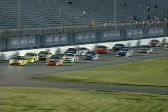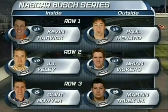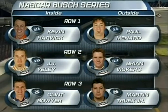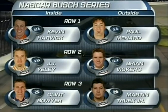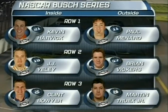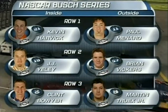Let's take a look at the starting grid for tonight's race. On the pole, Kevin Harvick, alongside Paul Menard, that's the front row. J.J. Yeley out of the Gibbs camp. Inside of row 2, Brian Vickers, and Hendrick on the outside. Clint Bowyer, RCR car, and Martin Truex Jr. from DEI. Watch that 8 car. Gonna be good, huh? It's gonna be good.